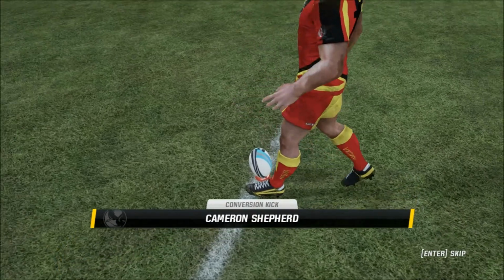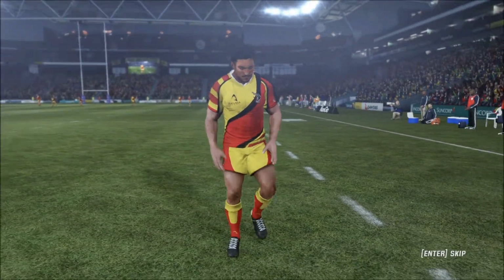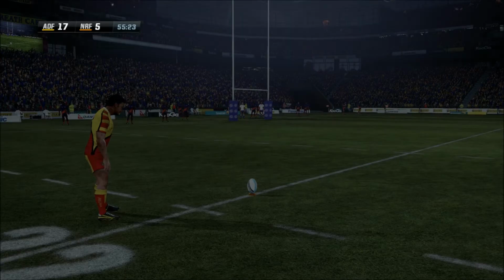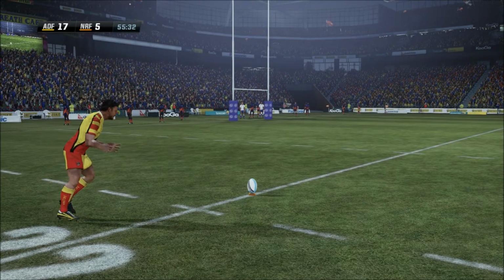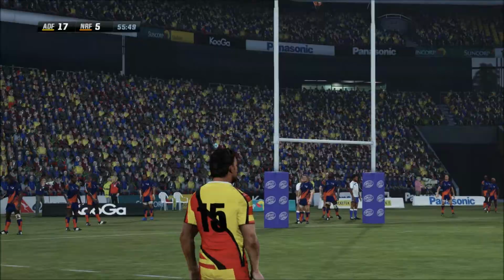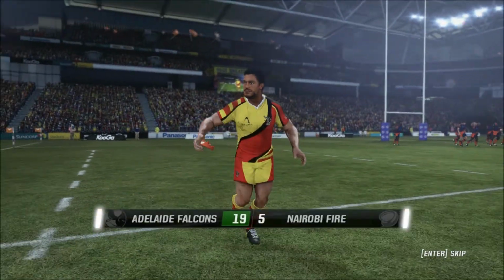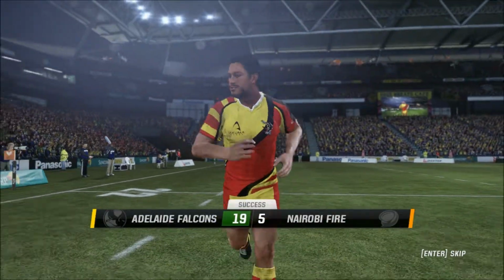Shepherd looking to convert the try here. The conversion now. And he should be able to land this one, even though there's a bit of an angle on it. The kick looks like it's heading over. And the flags are up. The score now, 19-5. That's a handy lead they've got now.